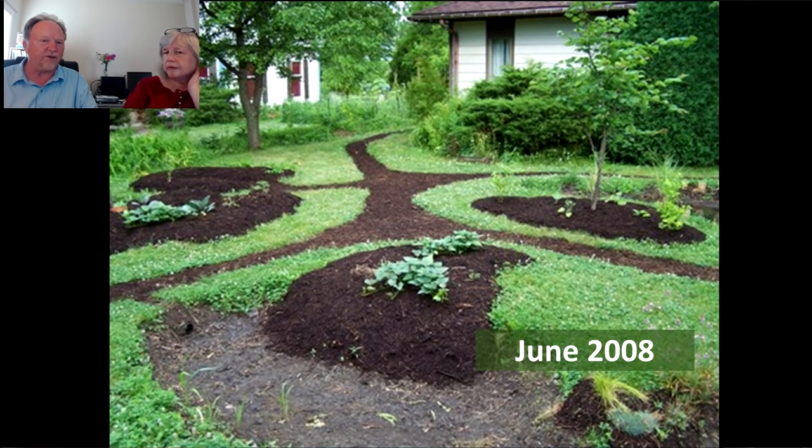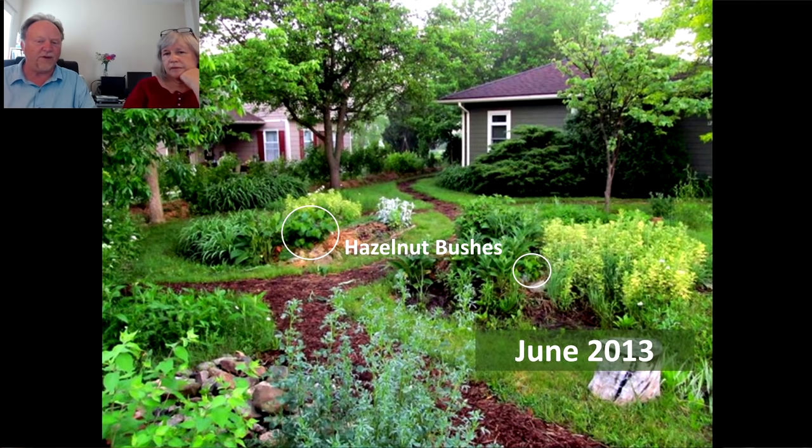Here's a little later in 2008 when we created our beds and we put our paths in. This was after rain, so you can see the grass in the rain gardens has some moisture in it. And then here it is in 2013, so you can see how the plants grew in. And now you start to get some substance to the plants themselves. And notice the hazelnut bushes in here. I've circled those for you.